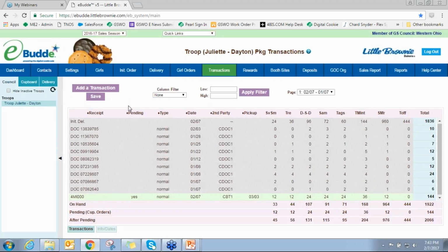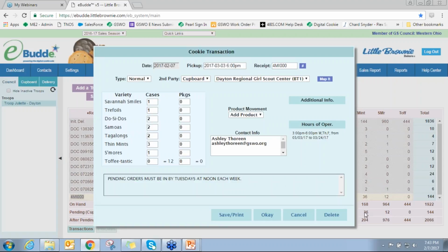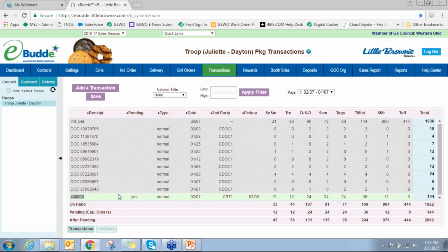And it's saved. So you can see that eBuddy auto-generates a receipt number for you. And anytime you click on this line, it will open that back up. So it's got the date that you put the order in, the cupboard number, and then the pickup date, which is the 3rd. It's got your total varieties here by package, so you know that you're going to pick up 144 packages total, and it is listed as pending.